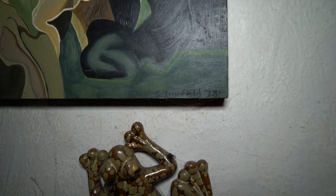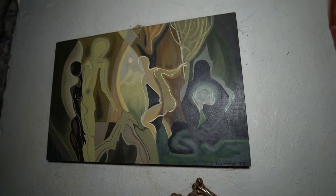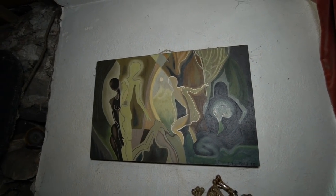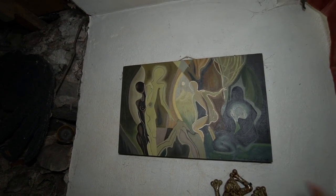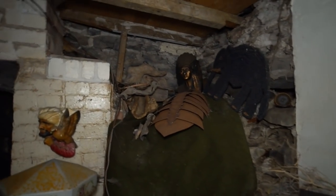Look, S. Ironfield 78. It looks a good nick for that old. It almost looks like it's a home painting. Home painting, yeah. See, look, there's an Amazon box there. I mean, it's covered in dust in here, so it's been abandoned for a while. It's been a while, yeah. It's just not too bad, is it, yet?